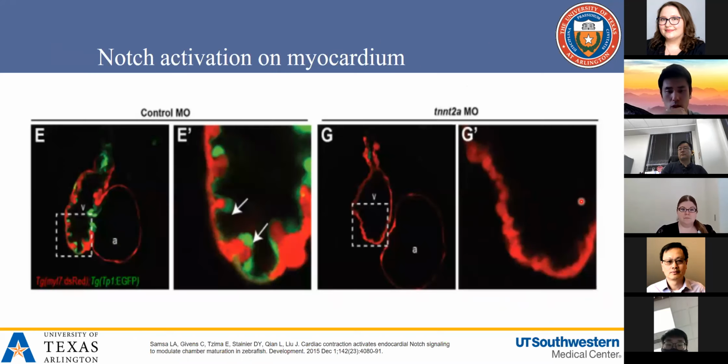And then also we are looking at the TNNT2 morpholino injected zebrafish. As I mentioned earlier in the introduction, after the TNNT2 gene is knocked out, there's a lack of contractility. The heart is basically not beating at all. So after we inhibit the cardiac contraction completely, there's a lack of notch activation with this transgenic zebrafish line. This green fluorescence shows the notch activation with the TP1 signal. Therefore, the contraction is also necessary to activate notch signaling for cardiac trabeculation.